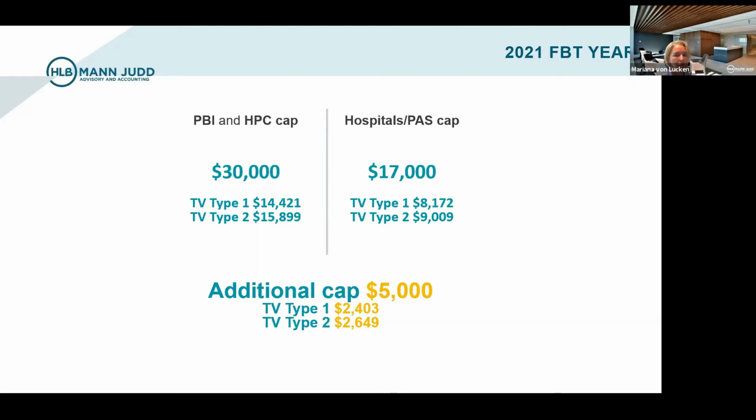Similar to this, hospitals and public ambulance services are also capped at a grossed up value of $17,000, which again, grossed up value doesn't make too much sense to us, but type 1, $8,172, and type 2 expenses of $9,000. Hospitals and public ambulance services can provide to their employees exempt from FBT.